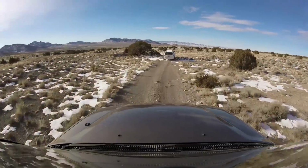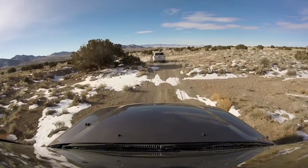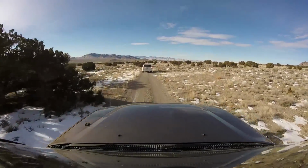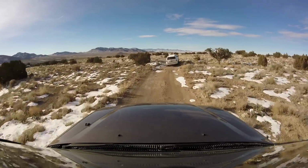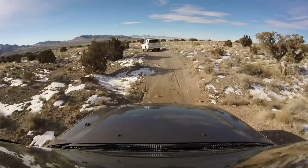One of the best parts about this trip was just how remote this area is. It's not only far into the desert, but since we're traveling the area in the off-season, we almost had it completely to ourselves, which makes it even more fun.